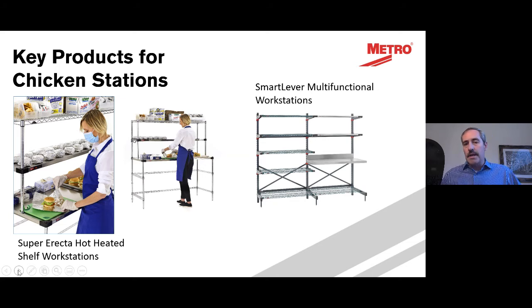And then on the right side of the page, you see the smart lever multifunction workstation. Again, if you could visualize, this could be a catering process. You could have your bags stored there on the left, and you could actually be making the sandwiches as the young lady is doing on the left side of the page there on the work surface. So again, this is a very versatile piece that could fit in all kinds of applications.